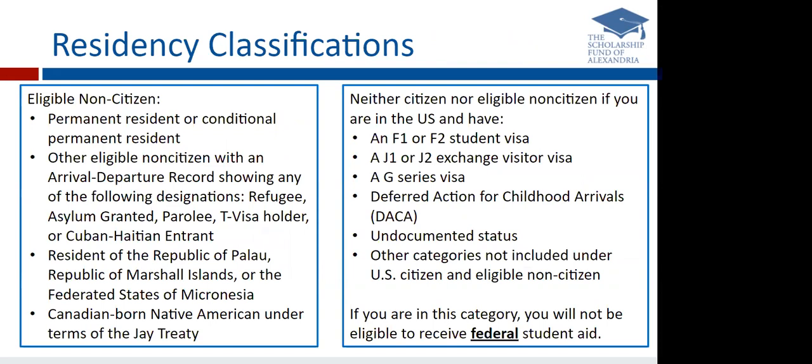So breaking down what eligible non-citizen and neither a citizen nor eligible non-citizen mean. So an eligible non-citizen is someone who is not a citizen, but someone who is still eligible to complete the FAFSA. So this includes someone who is a permanent resident, someone who has an arrival departure record showing any of the designations: refugee, asylum granted, parolee, T visa holder, Cuban Haitian entrant. It also includes someone who is a resident of the Republic of Palau, the Republic of Marshall Islands, or the Federated States of Micronesia. And it also includes someone who is a Canadian-born Native American under the terms of a JV.